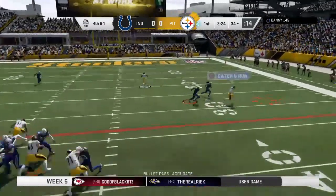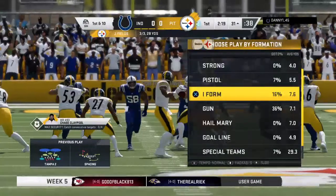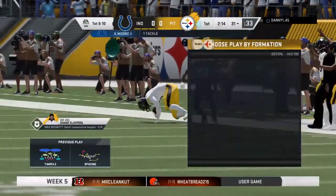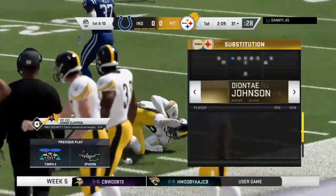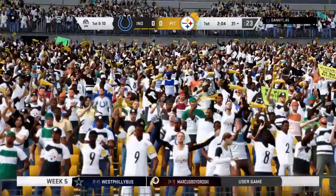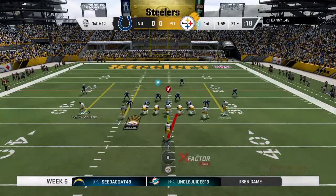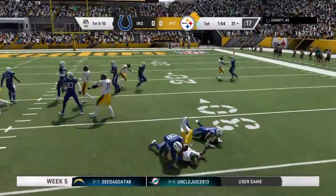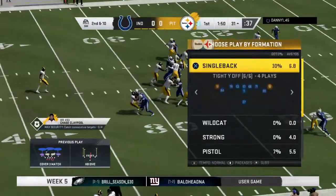On 4th down, Fields. Open man, Smith-Schuster, it's complete. And he will be knocked down hard, but he will have the first down. Just a gain of 3, but they'll certainly take it as they convert on 4th down. They'll run on first down. It's Grant. And he's going to be met at the line of scrimmage and taken down. No gain on the play.